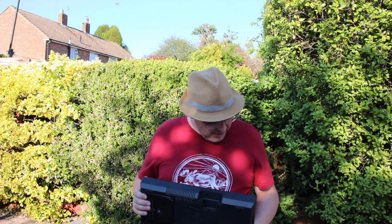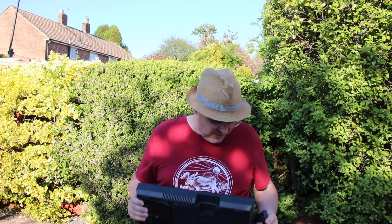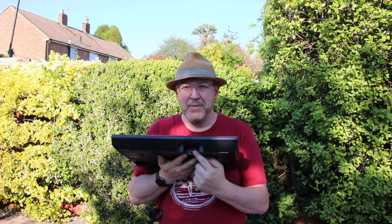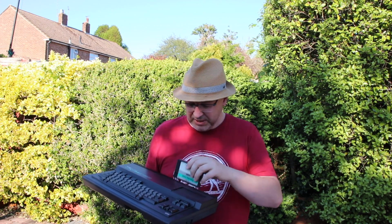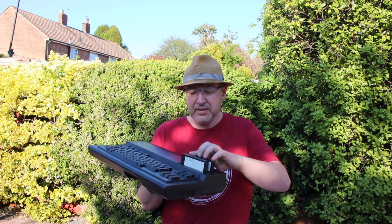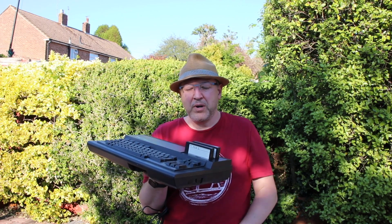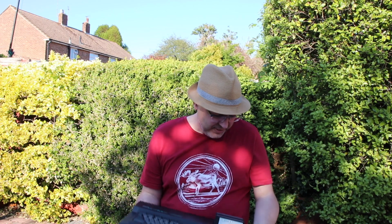Oh, isn't that interesting? What I thought they were and what they are are two different things. What I thought was coming was the memory that slots into there. What I actually have is a memory cartridge that slots into the top, and I've got two of them. So these are memory cartridges, for backing up data off of this, storing programs, etc. Oh, that's really interesting.